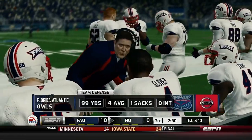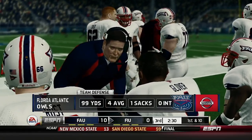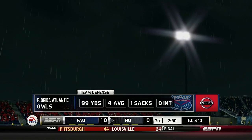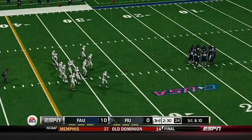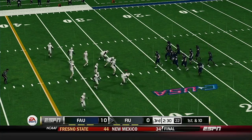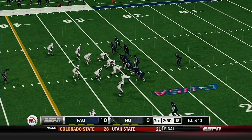The Owls continue to get it done on the defensive side of the football, Kirk. Yeah, they've done a good job of building this lead and almost determined here to protect it. Let's see if they can hold on here for the rest of the way. There's got to be some sense of urgency to this offense right now. They don't have the luxury of wasting drives if they want to get back in the game.